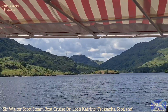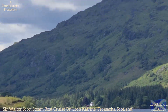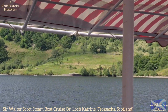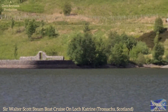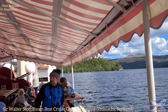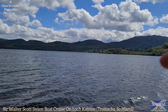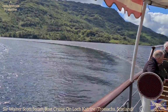I don't think the road's parallel to this part of Loch Katrine. We're turning now, sort of turning back to the start. It came from that pier and it's gone up a wee bit. You see the turn of the trail, the water trail turn.